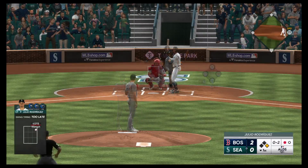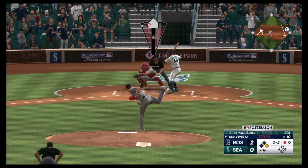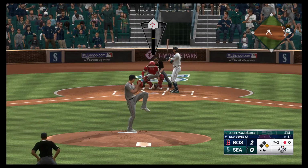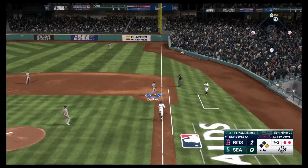Comes up empty on the swing. 0-2 now. Well, they just threw that fastball by him, elevated, and if you're not looking up in that location, very difficult to catch up to, especially with that velocity. And a 1-2. Ground ball to first. Could be two. They get one.